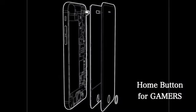A very interesting new rumor for the iPhone 7 new feature is the joystick style home button for gamers. Essentially, the concept of this is the home button of the iPhone 7 would be able to pop up on a little spring and turn into a sort of mini joystick for playing games. There are plenty of iOS games that would benefit from a hardware controller, and this sounds like a lot of fun.